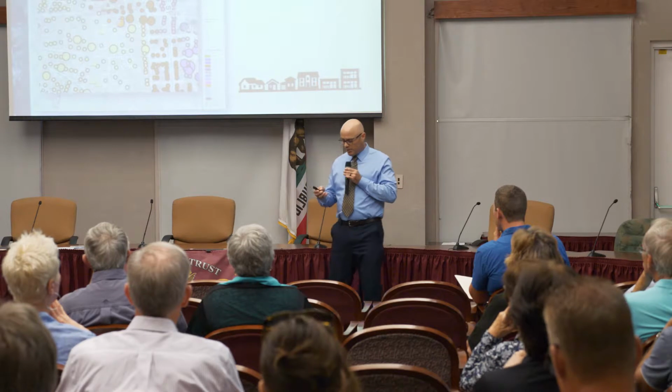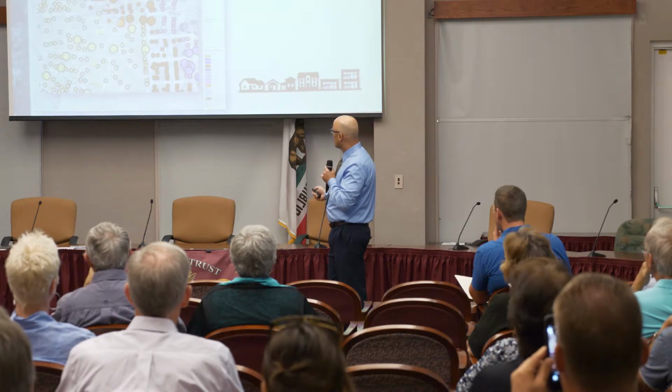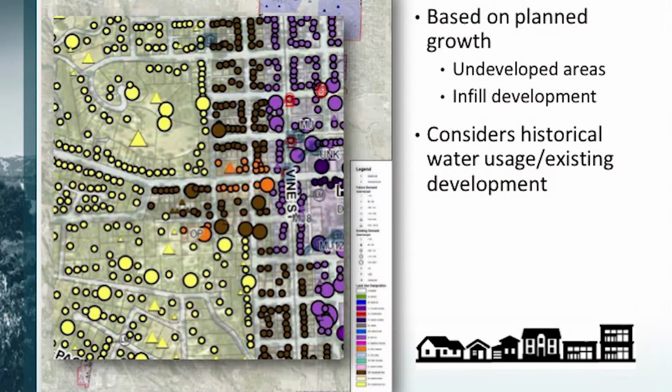And that's what this map shows here. So the circles, well, let's just talk about the colors first. The colors represent the specific land use type. This is just a blow-up of a small section. The circles represent existing demand. The triangles represent future demand or expanded demand. The size is representative of the quantities that are being projected for that parcel.